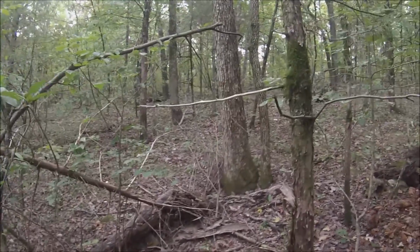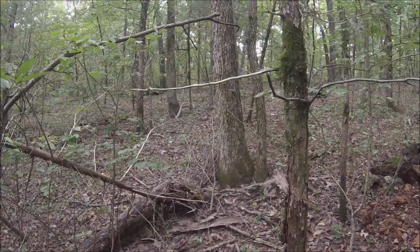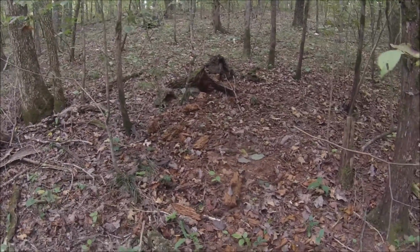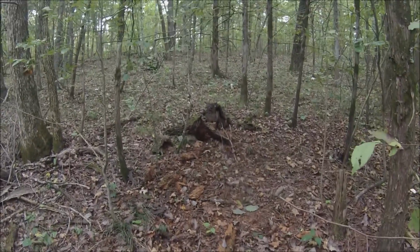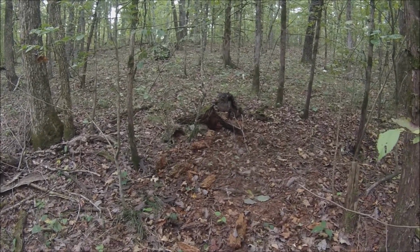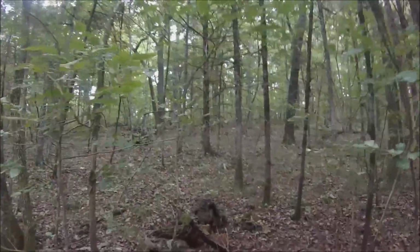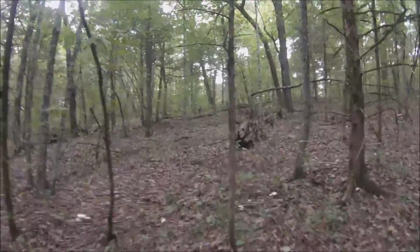And then you look right up there next to that tree, and a bunch of little limbs shoved right there. It's kind of odd. And then of course right next to it we have more rotted wood. And then you look right here and we have a break.